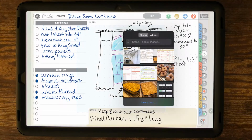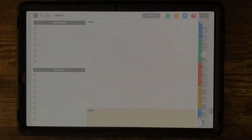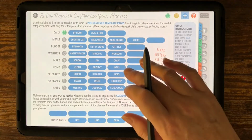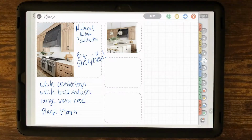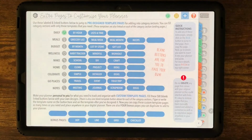You can use the image tool to import photos that you found your inspiration from. Or like on this home ideas template, I found some images that I liked for when we one day update the kitchen. And there's always the school projects with the kids.